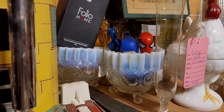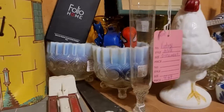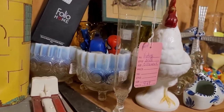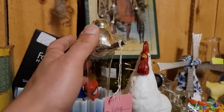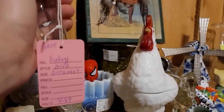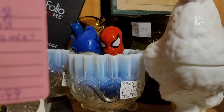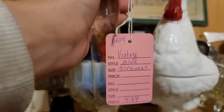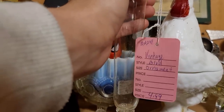Here we are in our next booth. This booth was super jam-packed with a lot of things. And of course, the thing that stuck out most to me was the opalescent. There was quite a bit to move around, and I was trying to capture it all live for you here. Again, wanting to really feel like we're shopping together. I think we're achieving that, even though I was risking breaking everything.